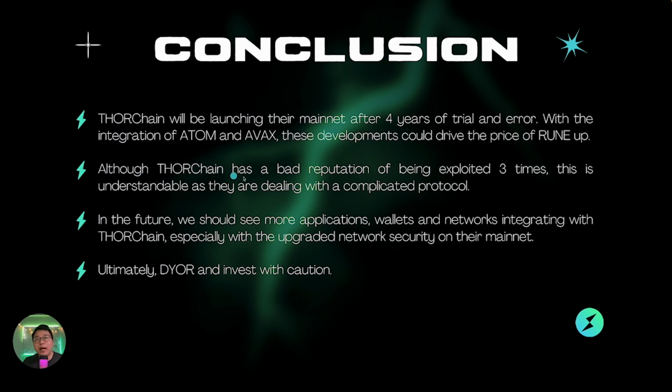So although THORChain has a bad reputation of being exploited 3 times, not gonna lie, it was pretty bad PR. This is understandable as they're dealing with a really complicated protocol. Like the average DEX number of lines is less than 1,000. And I think THORChain and THORSwap have over 20,000 lines of code. So it's a very complicated protocol, and they have spent a lot of effort on making sure that it's a lot more secure now. So after that, they haven't been exploited. So touch wood that they will no longer get exploited. But again, you should only put in what you can afford to lose.